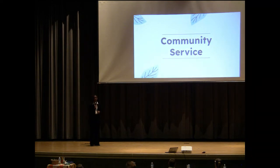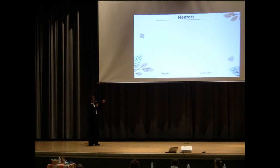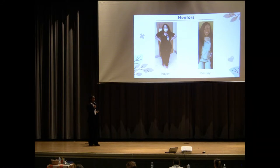So for my community service, I went to the UVA NICU and I helped out there, and I was under two CNAs, Kaylin on the left and Destiny on the right. A CNA is a certified nursing assistant, and they all work to help out wherever they're asked for. The registered nurses who have the babies and are taking primary care can ask the CNAs to come help or take some of their responsibilities away.